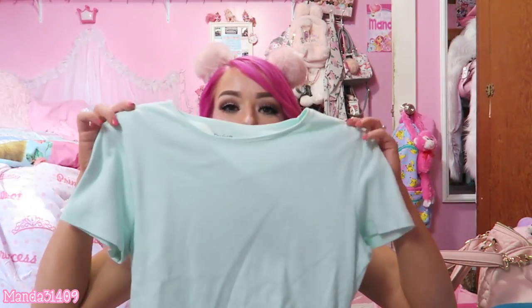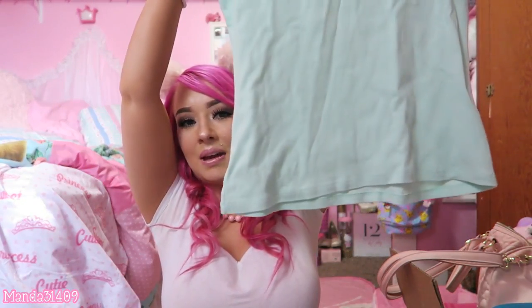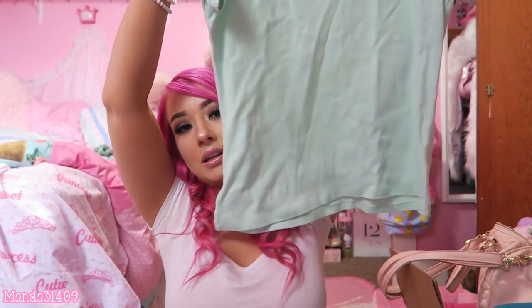I got this mint shirt. It's just like a basic, it's kind of a thicker t-shirt, so this will be great for layering and stuff in the fall months and such. But it's just like a mint basic shirt.